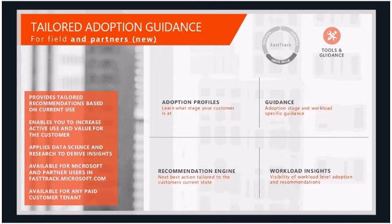You'll also be able to understand what is the next best action from a recommendation engine that we have in place. That would be recommendations based on Office 365 workloads, as well as how to go forward across the different adoption stages. So we'll go ahead and show you a quick preview of what that will look like for you.